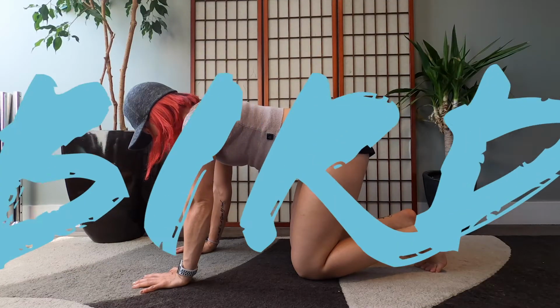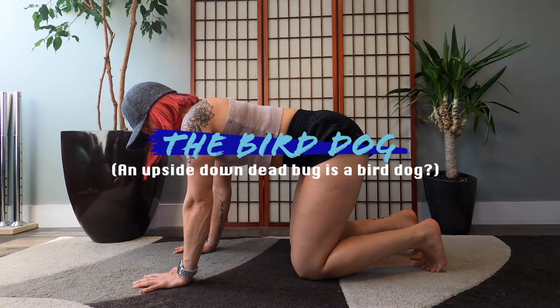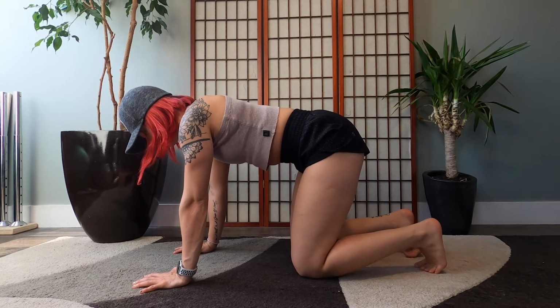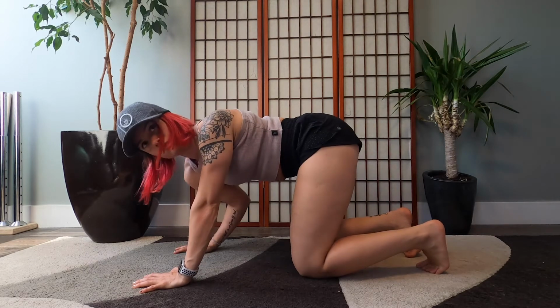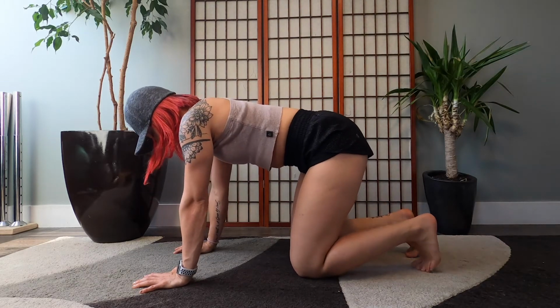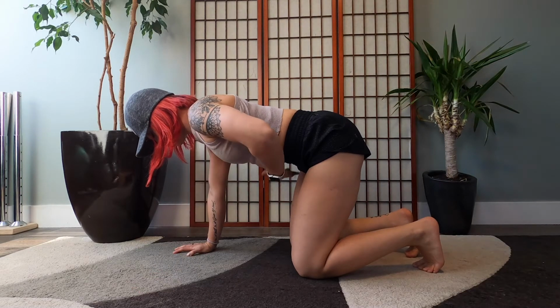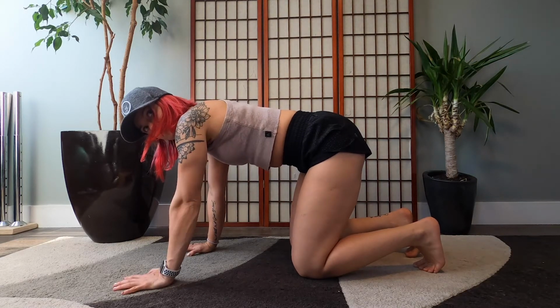A bird dog is a great anti-rotational core exercise. This means that the body is going to put forces on the spine that make the spine want to rotate, so our muscles that stabilize the spine are going to work to stop it from rotating. What muscles stabilize the spine? Our deep core muscles. Yay, I'm so happy I have those.